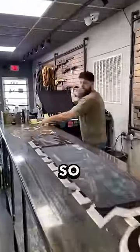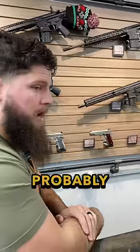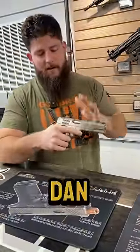Hey, Jared. So if any gun in the shop is a 10 on a scale of 1 to 10, 10 being the highest, obviously, which gun would you say it is? Probably this Dan Wesson 1911. Running the slide just really tight, buttery smooth. Probably going to have to go with Dan Wesson 1911.